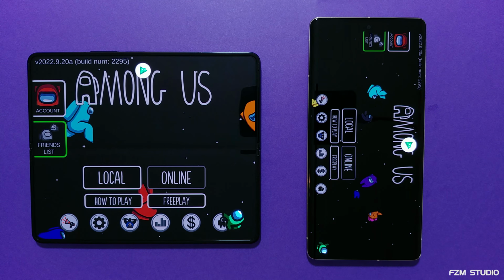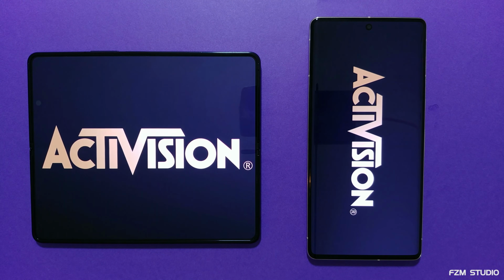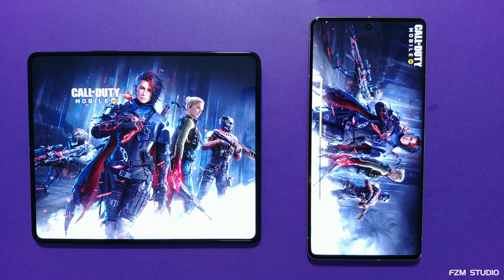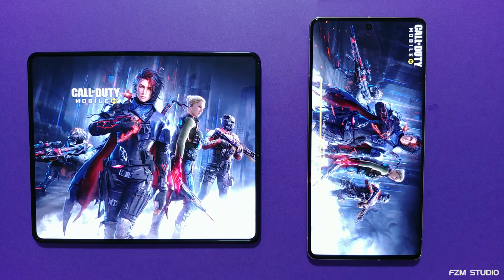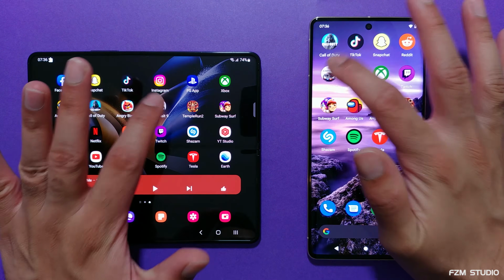Very much equal times. Again, Z Fold 4 milliseconds ahead. Next up, let's go into Call of Duty. This is more intense on the CPU, so wow, we can see the Z Fold 4 really coming in quick here. Loading bars getting all the way to the end, and let's see where we are. There we are. That is quick. Z Fold 4 definitely very quick on this app.